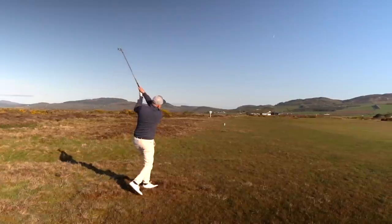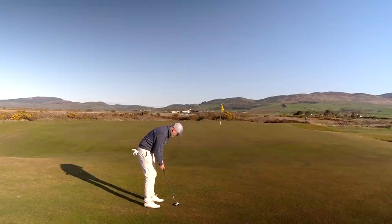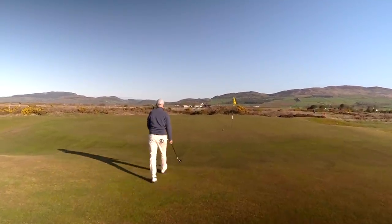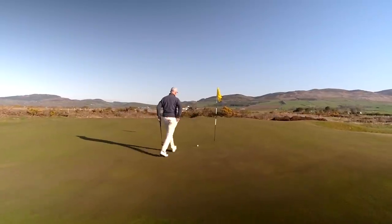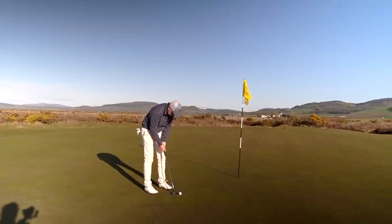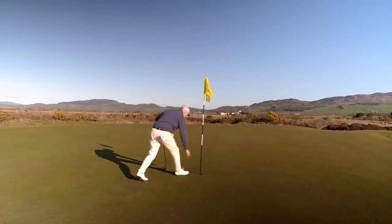I come up short in two. It was right at the flag, that second shot. Not sure, it's very early morning. I don't know how this will run across the little bit of dew on the fringe. Roll out. Yeah, not bad. Happy with that. Par start.